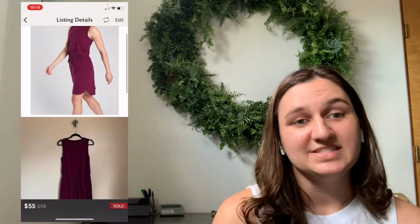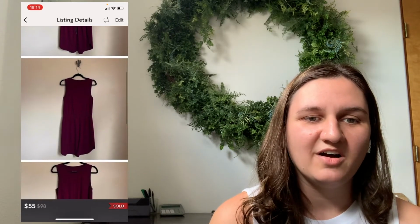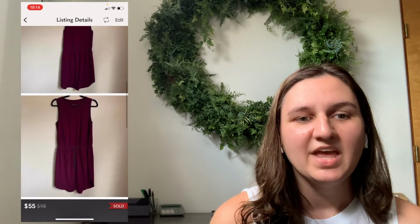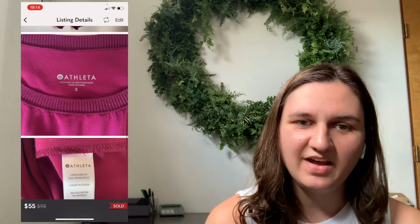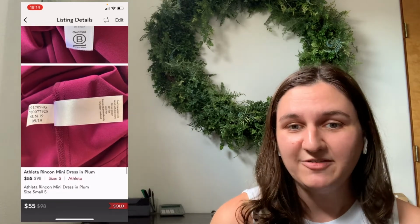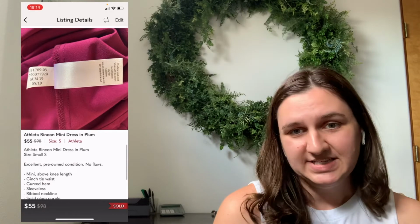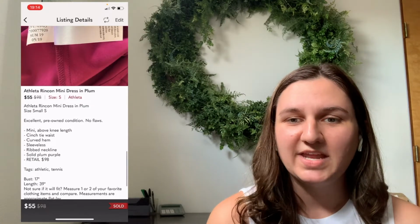Next up, this is a dress that I bought at the same time as the Sundance dresses. It is this Athleta Rincon mini dress in plum. It was from 2019, so a little bit more recent of a style. I listed it on June 17th and it sold same day, which was great. So it sold in 0 days. It sold for $55. I had paid $8, so I made a profit of $36.